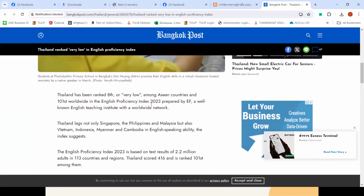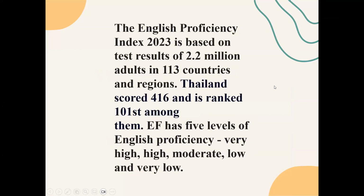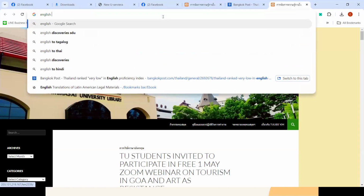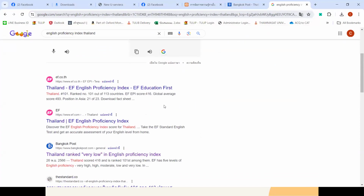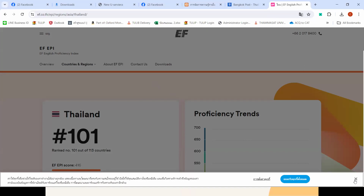Every year. And what does this mean? It means that, let's see if I can actually find the English Proficiency Index. English Proficiency Index, Thailand. Okay. Yeah, so this is the English Proficiency Index, which is measured each year.